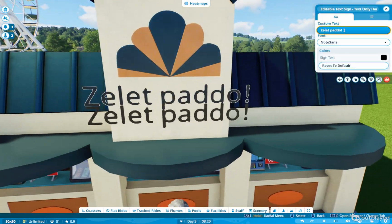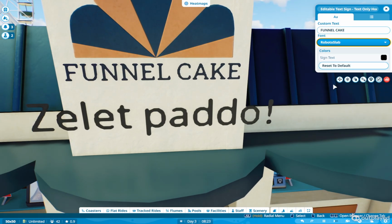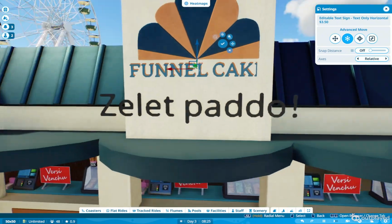I feel like a lot of Sweet Shack or Sweet Stop signs and color schemes are pink and purple. This is much more toned down and not in your face, if that makes sense.